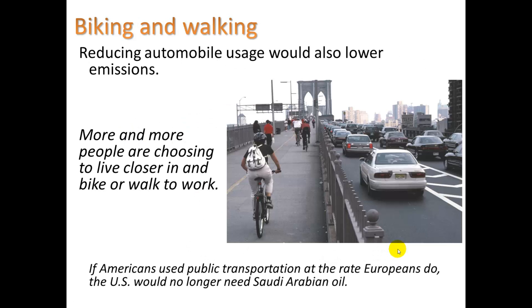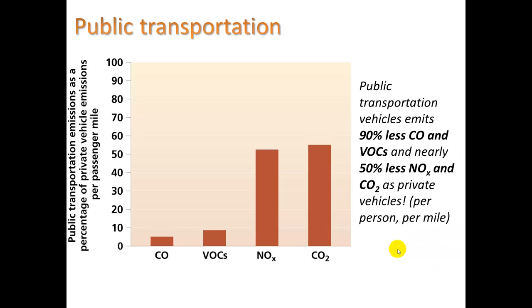So let's bike and walk more, eh? That way we don't need as much oil from Saudi Arabia. Even nowadays, every single day in the US, we're using 20 million barrels of oil.